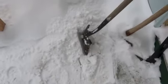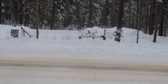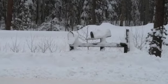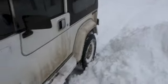Think I'll do a smart thing. Bring a shovel with me. See what the snowplows do to our mailboxes. You just don't give a shit. Snowplow drivers give zero fucks about mailboxes. Zero fucks given. We made it out.